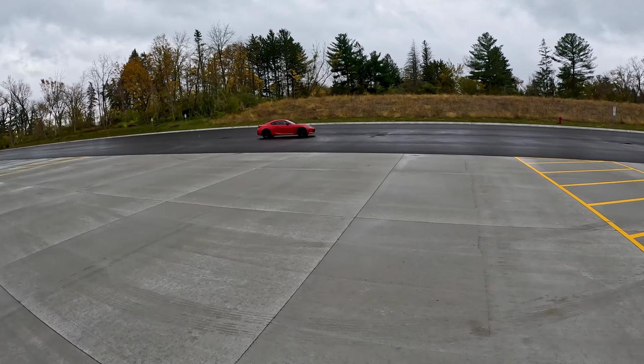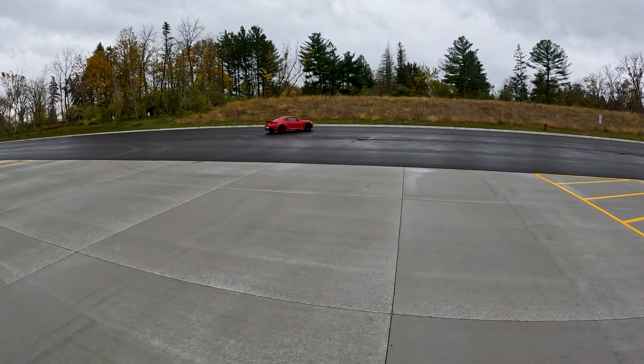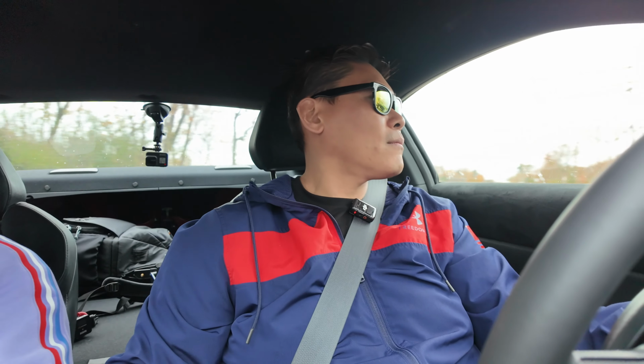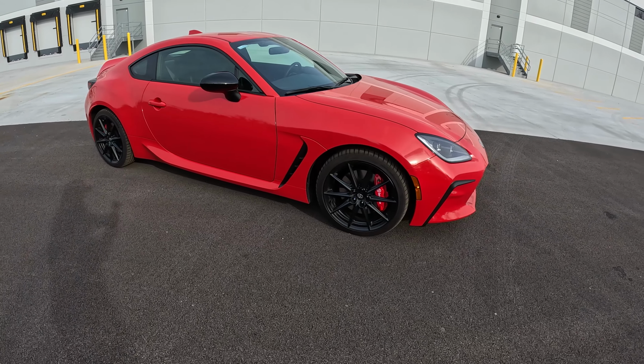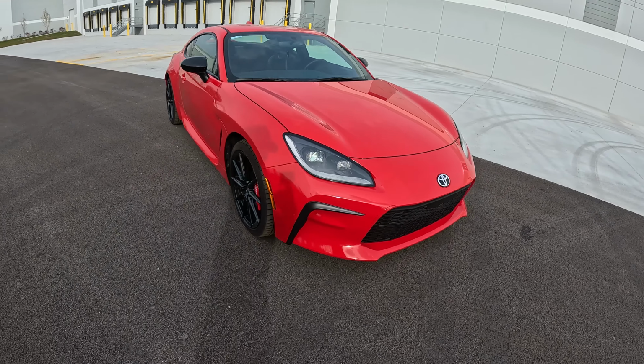In conclusion, the 2024 GR86 Premium is a hell of a car. It's a fun ride, very responsive, affordable, and just a lot of fun in general. If you're looking at getting a new sports car for the 2025 summer season, or maybe you live in California and don't get this crappy fall and winter like we do, go check one out, drive it around, and see how you like it. It's a ton of fun and a blast to drive.